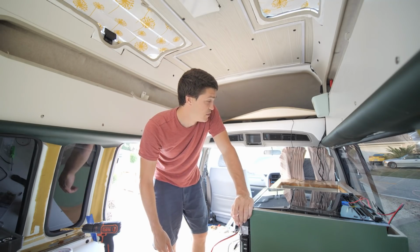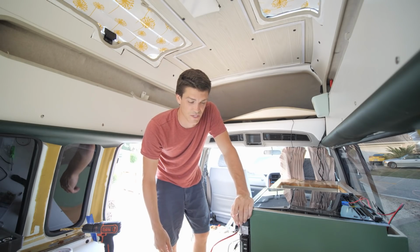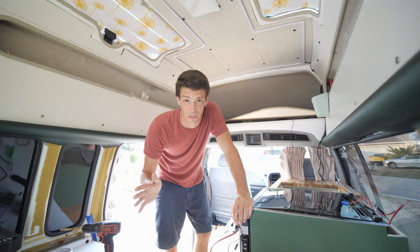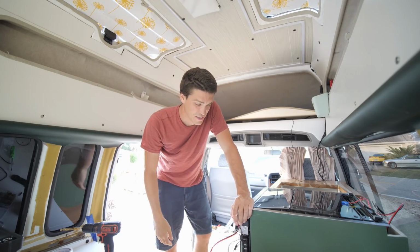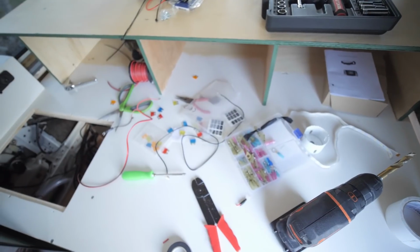But right now, I'm just trying to get this wiring done. It is extremely hot in here. It's the evening and it's still like 85 degrees outside. It's super humid. I'm sweating to death in here, but gotta get it all done.